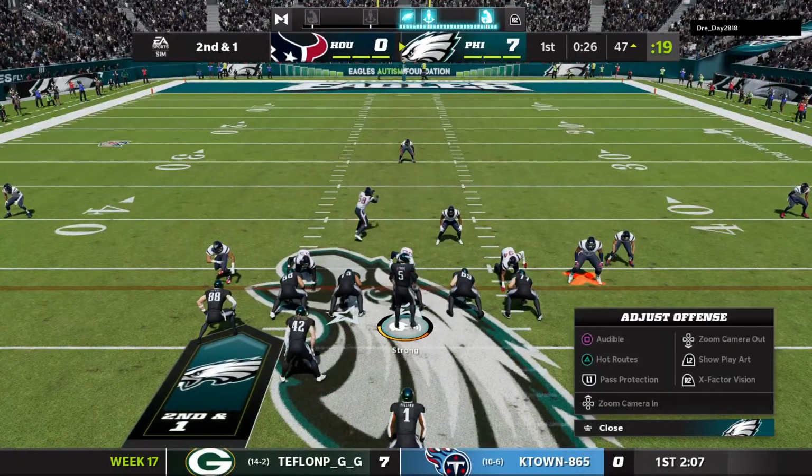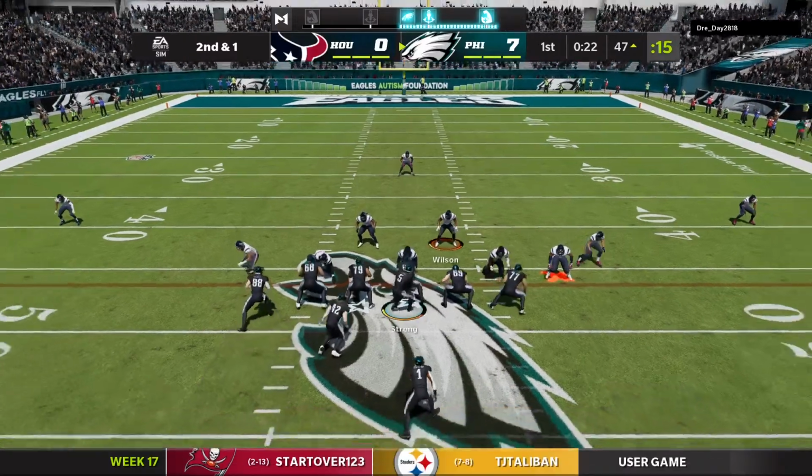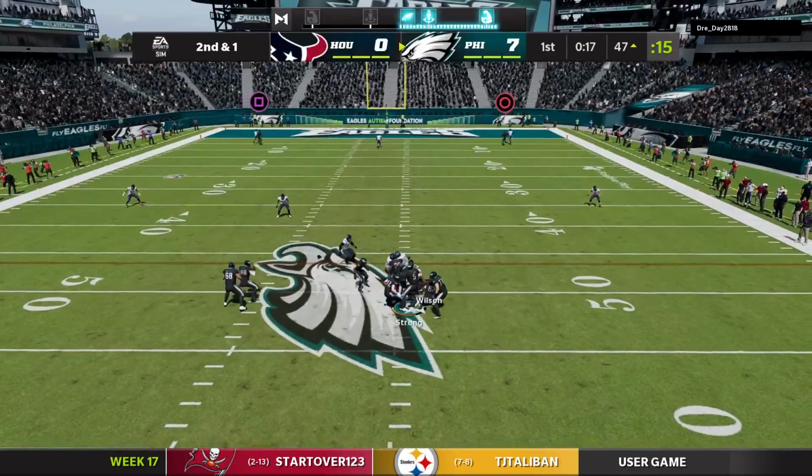And what I saw on film was a nearly unstoppable pass rush. 5 sacks last week, plenty of hurries given up. So now what do you do on offense? You just max protect, keep everyone in and run the ball?